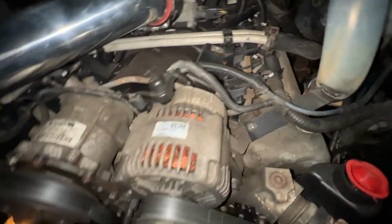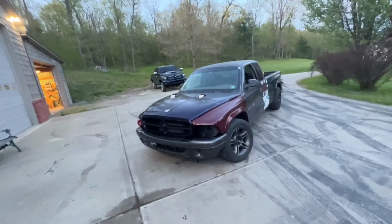Hopper open. Good to go. We got the intake running down through here. Antifreeze sounds like it's boiling a little bit. She probably got a little hot. As far as the exhaust goes, they held up pretty good. Truck is sitting out here.